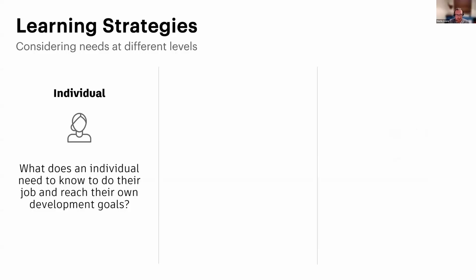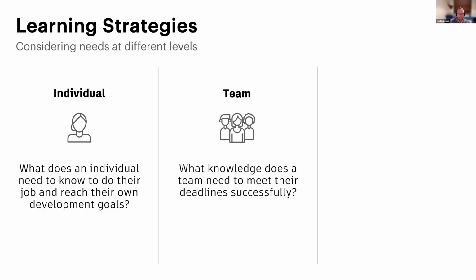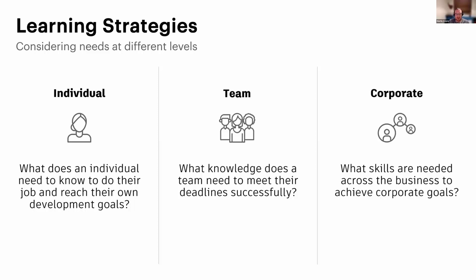We're looking at these strategies on several different levels in order to make this a success. First up, the individual: what does any individual person within our organization need to know to do their own job, but also to reach their own personal development goals, to make sure they're still interested and motivated. From there, obviously, we look at a team: what knowledge does that team need in order to meet the brief as an architectural firm? And from there, we go back and look at how we can assemble that from the individuals. Going one step bigger, in order to resource these teams, we need to look at what balance of skills we need across our global business.